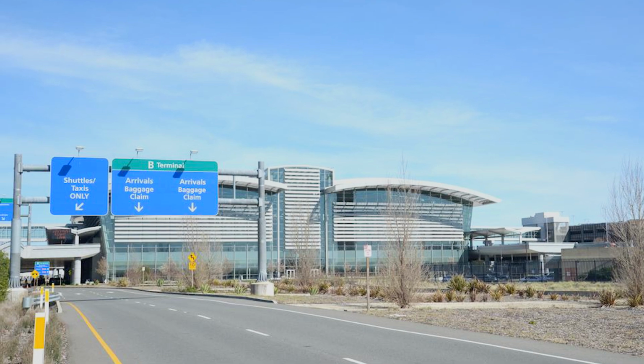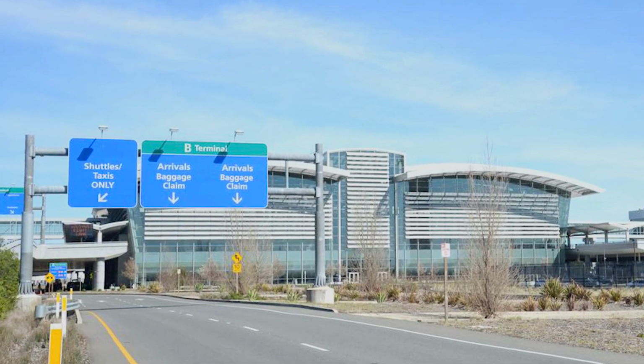If you love to travel, you have easy access to the Sacramento International Airport. Let's check out some of these luxury homes available here at Regency Folsom Ranch.